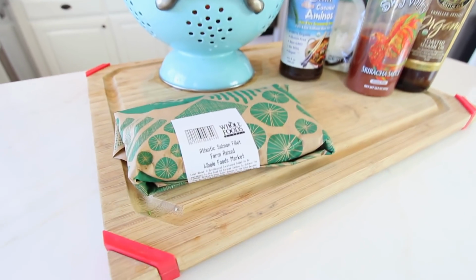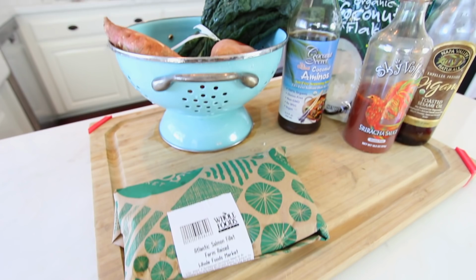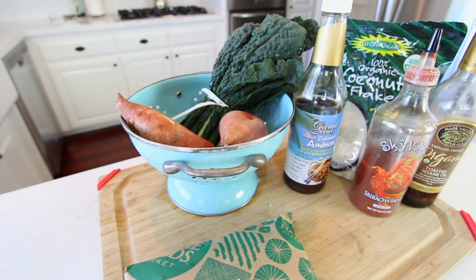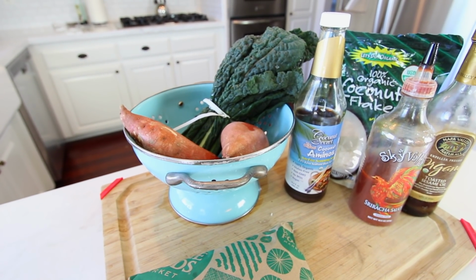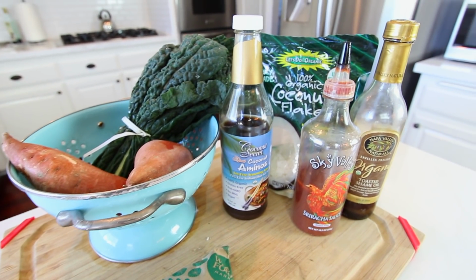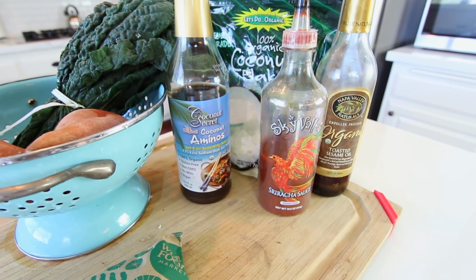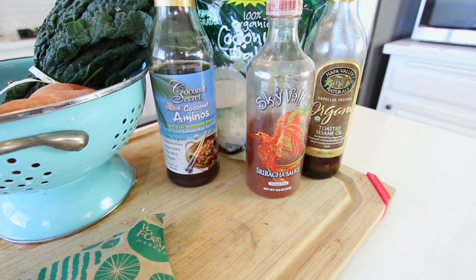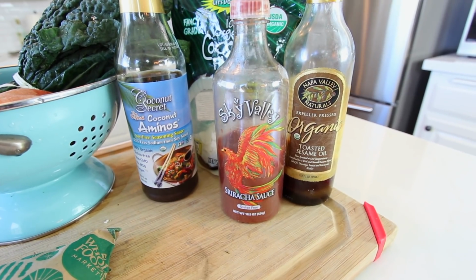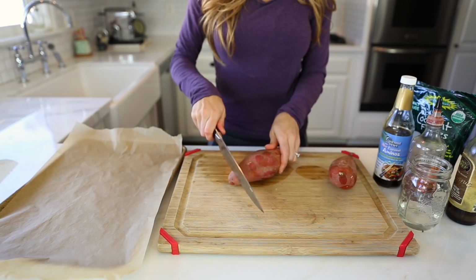All right, now to Ryan's absolute favorite recipe ever. It's my delicious Sriracha salmon with sweet potatoes and kale. And he loves adding coconut rice, but that makes it really high in carbs. So we're gonna ditch that for today and just give you the simple, healthiest version. And here's everything you're gonna need. Coconut aminos, sriracha, some sesame oil, coconut flakes, salmon, sweet potatoes, and kale.